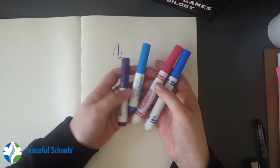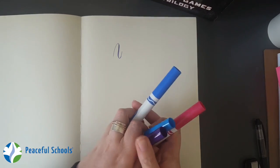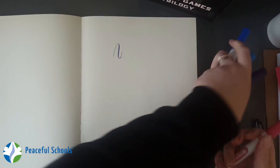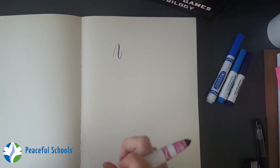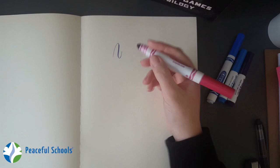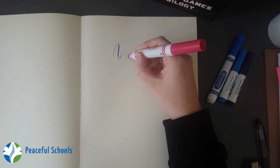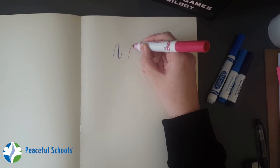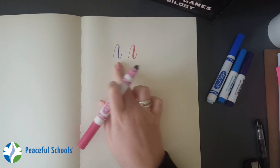So I've done this before with either of these kinds of thicker markers. They work pretty well. And it goes with the same concept, where you're gonna push lightly to get thin lines, and then harder to get your thicker lines. You can see it looks very similar.